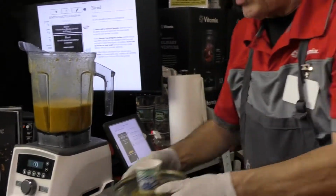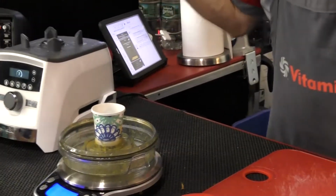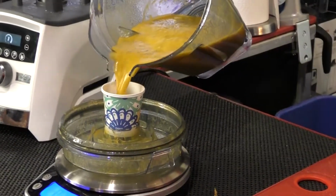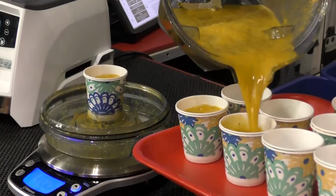The possibilities are just endless, and they've got so many big plans for all the new things that they're doing, and this platform is the platform they're going to be using. So that's why I say it's just built for the future. And the soup is delicious.